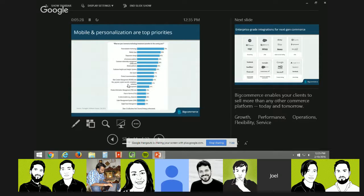But from the top priorities, when we talked to a lot of these merchants and did our analysis, they were looking at personalization technology, which was huge, mobile apps, responsive design, a lot of stuff that you guys probably see on a day-to-day basis, but these are the rankings of the things that are most important. So we wanted to make sure we started to align our platform a little more in that direction and start giving customers this, whether it's through partners or based on our platform. How do we prioritize that for the market that we're focused on?